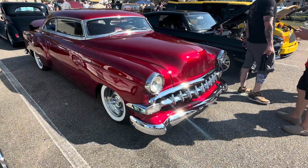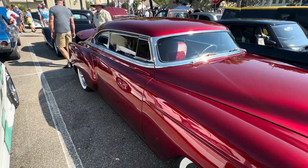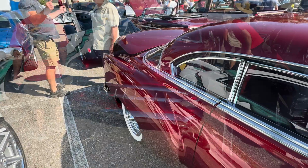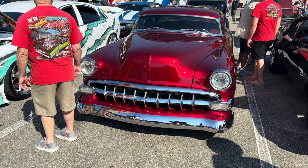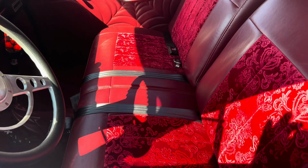Well, this is pretty all smoothed out. They've removed the door handles and everything. It's been chopped. Car's really pretty. That paint is flawless on there. Got this combination leather and velour interior, it looks like.